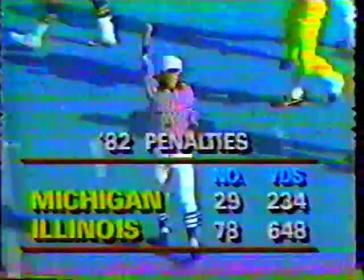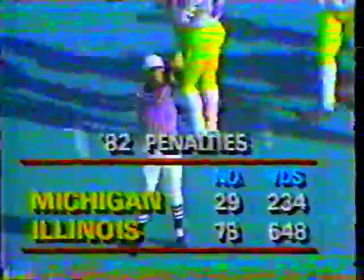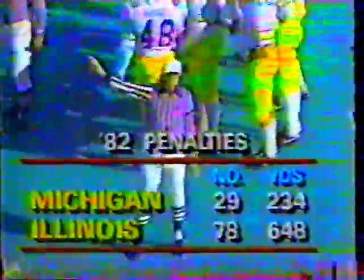Here are the penalties. You can see. Dead ball, personal foul, on the offense. It's a first down, 1st and 25. You can see the mistakes that Illinois has been making. 78 penalties. Let's watch it again.